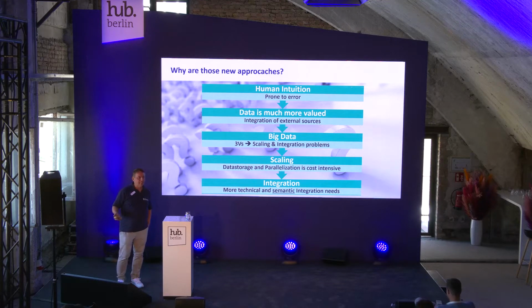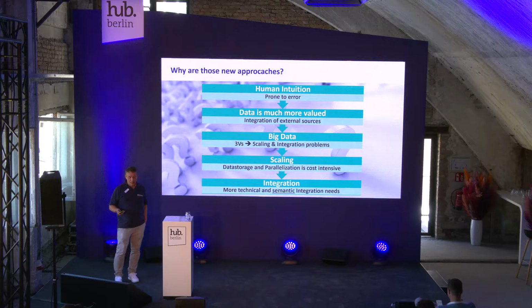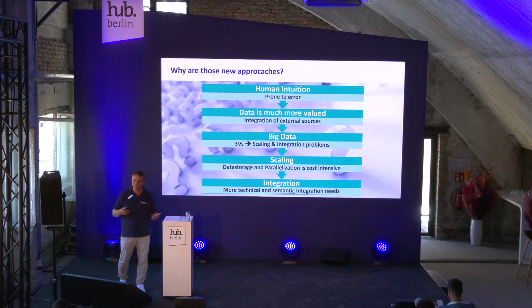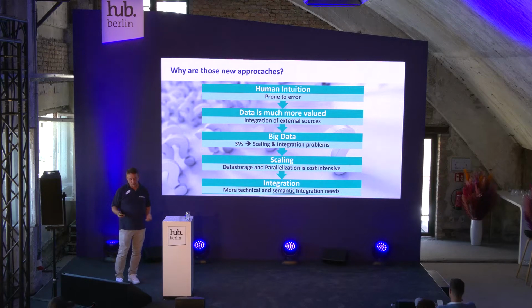You see scaling and integration problems rising. With scaling, there's data storage and computing, which gets quite cost-intensive. And with integration, there's not only the technical integration, but also the semantic integration to get the data together so the data makes sense to what you ask for.